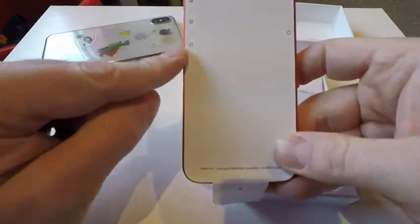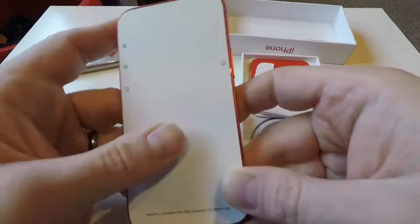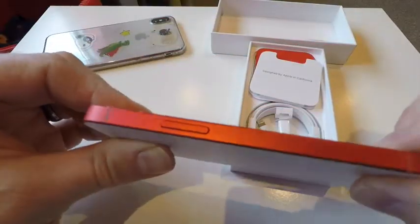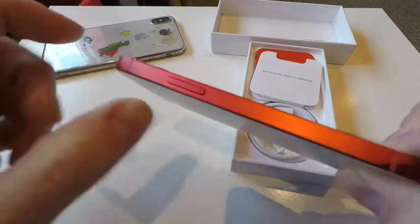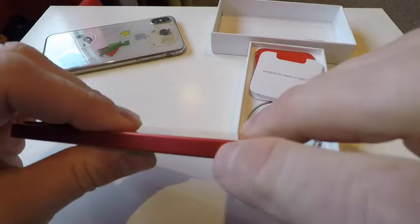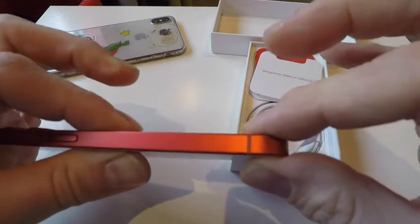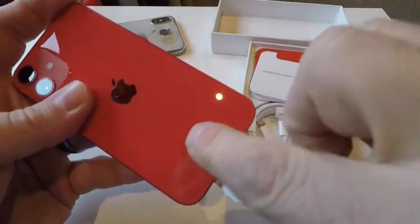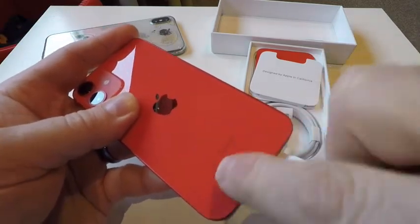It immediately gives you a little bit of a user guide: the plus and minus volume, the mute switch and the power switch. They've changed a little bit of what they're doing. All the way around, it's a beautiful red colour. I've seen the blue, and whereas this is quite a matte finish, the blue is very shiny. Interestingly, they put the CE mark and the recycling bin logo on the side, almost invisible, to prevent it having to be here. Now, that says product red. I don't know if the other colours say iPhone and have only the bump there.